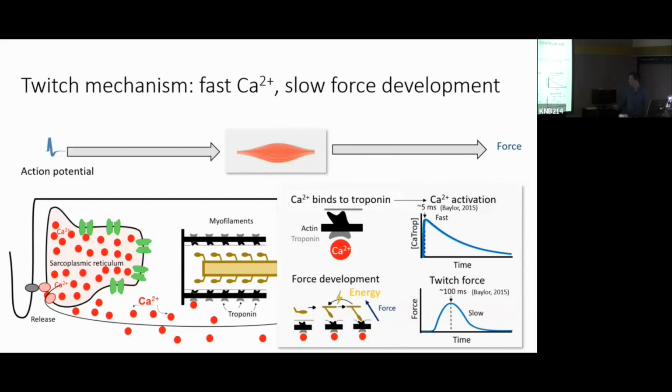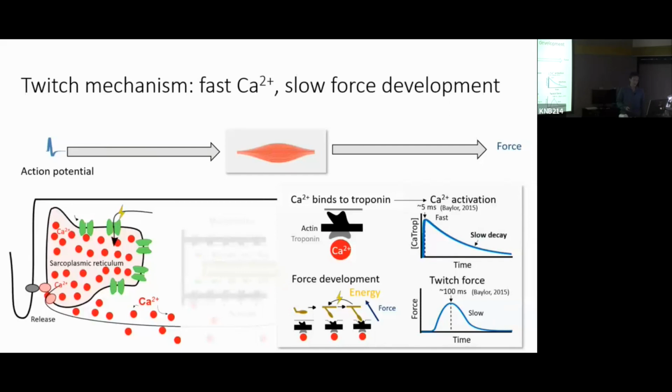Also important to note is that this cross-bridge cycling is associated with an energy cost, as there's ATP required to detach the cross-bridge. And then another thing to note is that the decay of calcium activation is quite slow. The reason for that is that the pump is quite a lot slower than the release. And so calcium eventually is pumped back during relaxation to the sarcoplasmic reticulum, and that also costs energy.